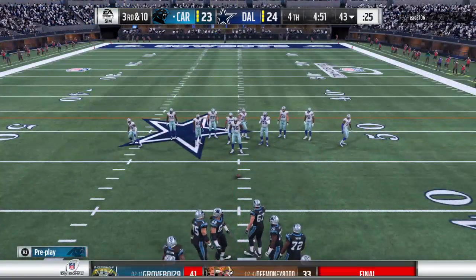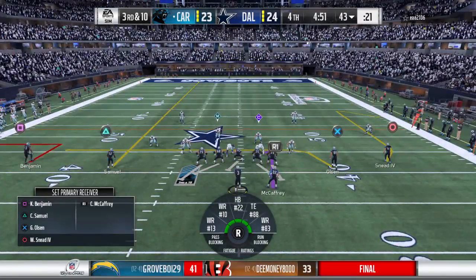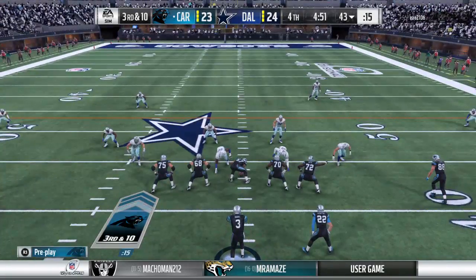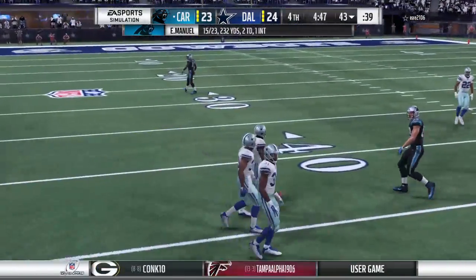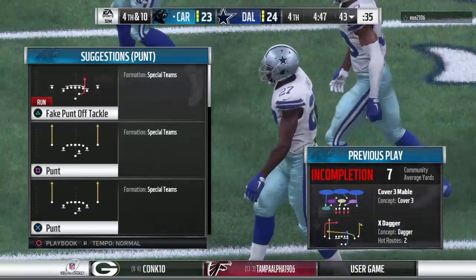The Panthers on 3rd down, 2 for 5 to this point. This is 3rd and 10. Here's Manuel. Incomplete. He had his hands on it but couldn't pick it. But it's now 4th down.